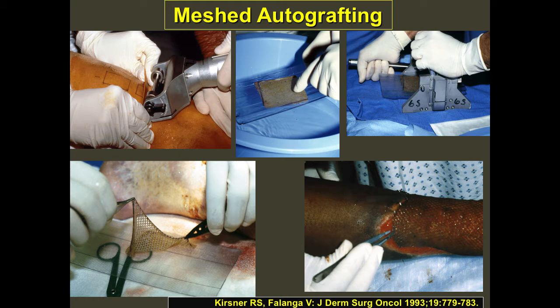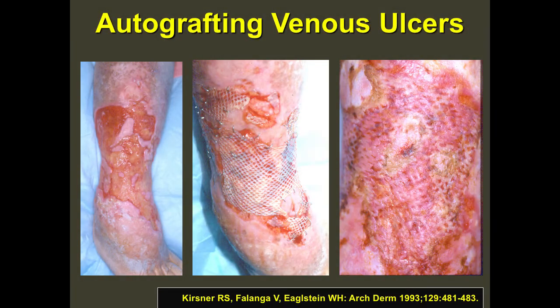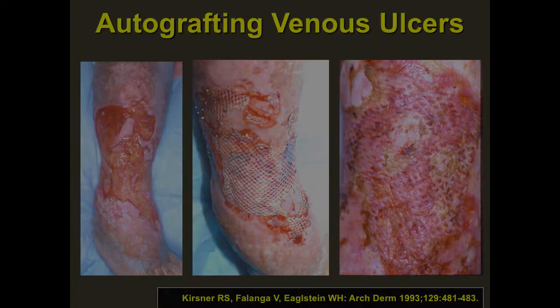But the problem is that you're taking partial thickness skin or split thickness skin, and it will lead to a scar. It does help heal chronic wounds. For example, this is just a patient. We've published on this over a number of years. This is somebody with a chronic non-healing venous leg ulcer treated with a mesh split thickness skin graft, and you could see not only did the wound heal, but the areas that weren't grafted actually healed as well. So you don't have to graft the whole thing. You could graft part of it or most of it, and you still get a beneficial effect. Patients like skin grafting.